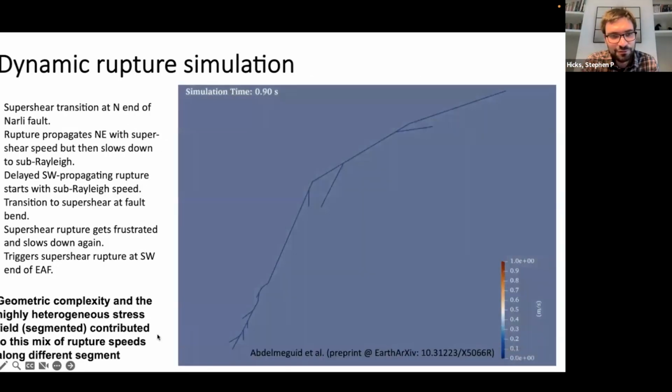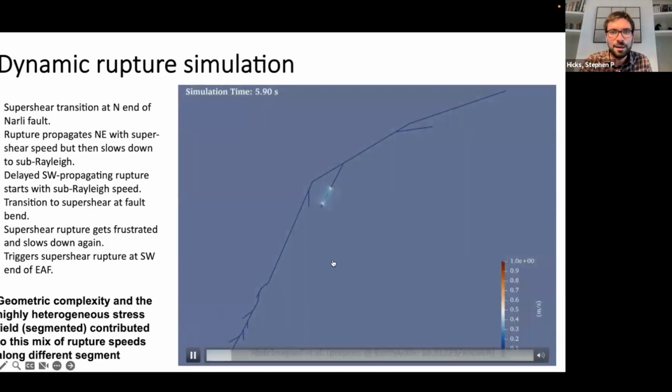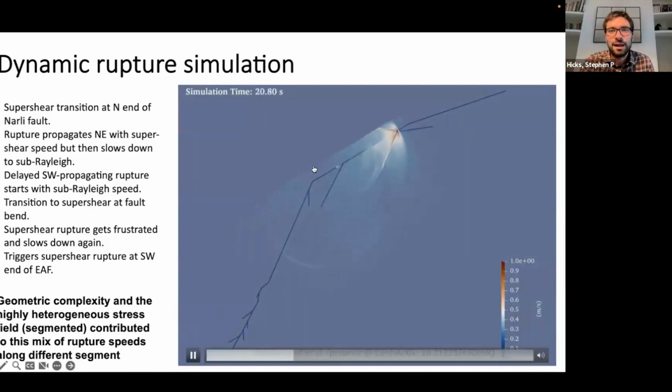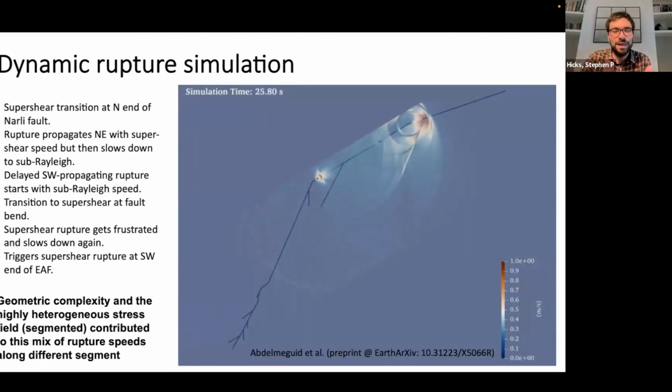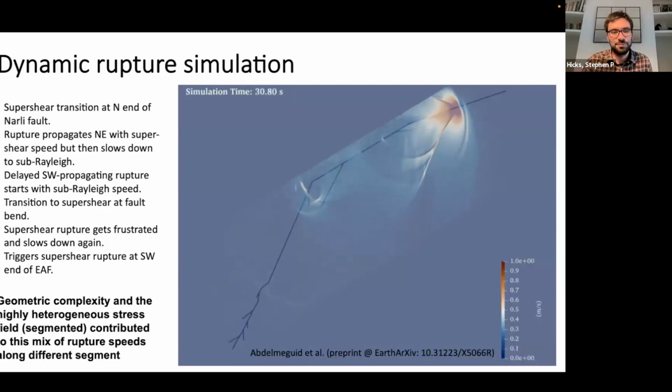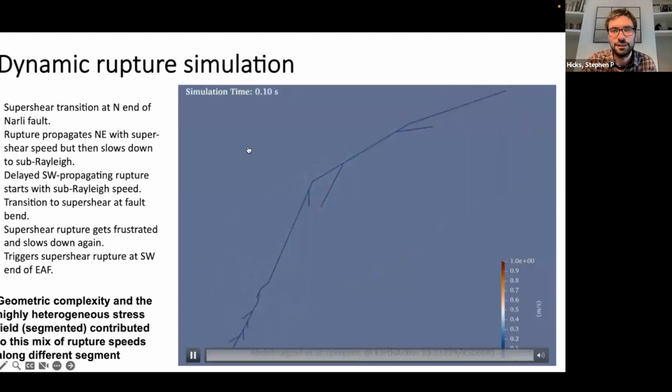This is a rupture simulation done by a group at Caltech and the University of Illinois, trying to simulate what happened to the rupture front during the earthquake. You can see this propagation along the splay fault, and then the rupture reaches the Eastern Anatolian Fault, where it generates this Mach cone here. But this Mach cone is very transient in nature. It doesn't last for very long in places. So it seems like at certain points where the rupture encounters some sort of geometric complexity, or additional splay fault, or bend in the fault, again here you see these multiple rupture fronts. So it seems like this supershear rupture is very transient, and this might have really affected the ground motion during the earthquake.